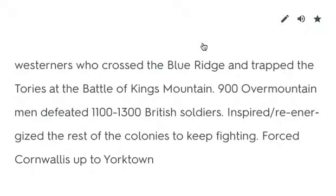Overmountain men. These were Westerners who crossed the Blue Ridge, or the Appalachian Mountains, and trapped the Tories, or the British soldiers, at the Battle of Kings Mountain. 900 Overmountain men defeated 1,100 to 1,300 British soldiers. It inspired or re-energized the rest of the colonies to keep fighting. It forced General Cornwallis up to Yorktown.